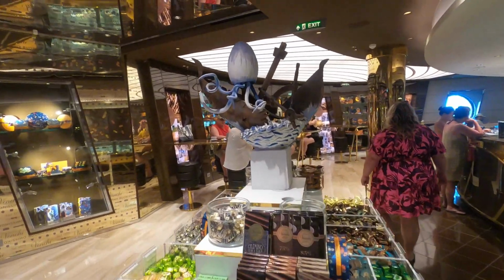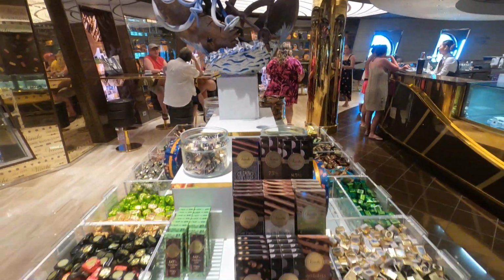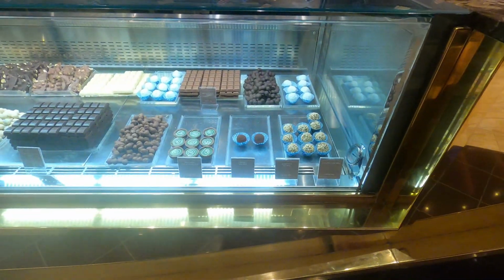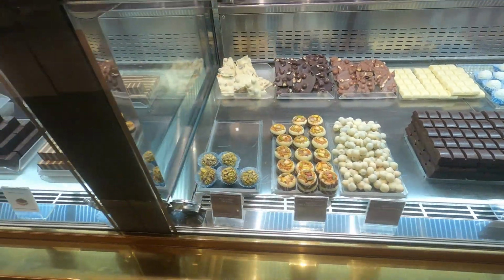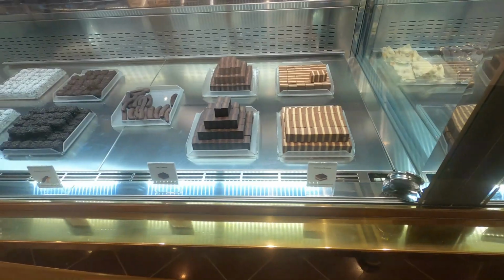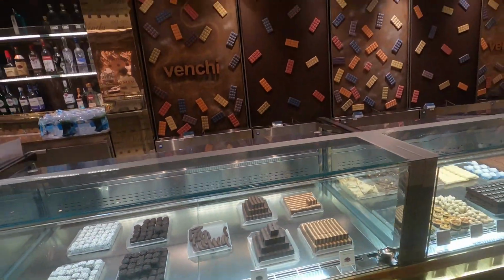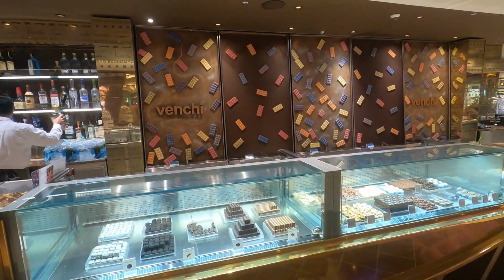Here we're in the candy store and the chocolate bar. Take a look at all this delicious candy. Look at all kinds of yummy, yummy chocolate treats here. Fudge. Delicious. Absolutely delicious. Over here at Benchies.